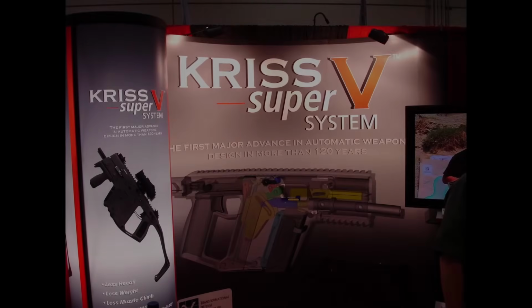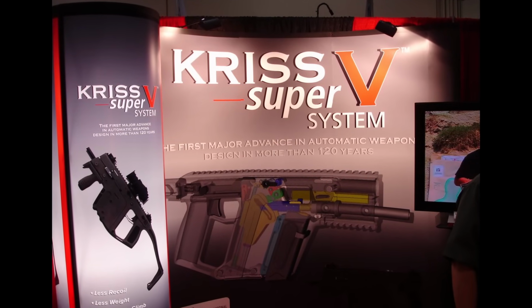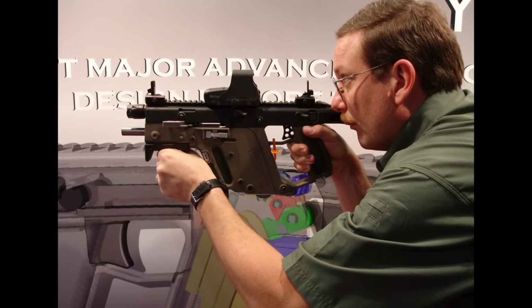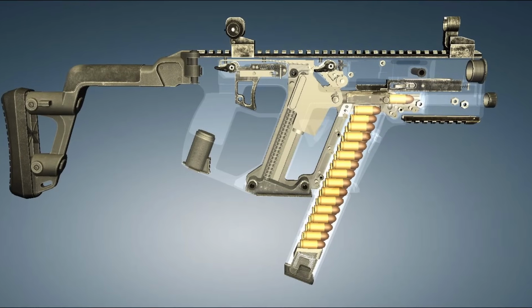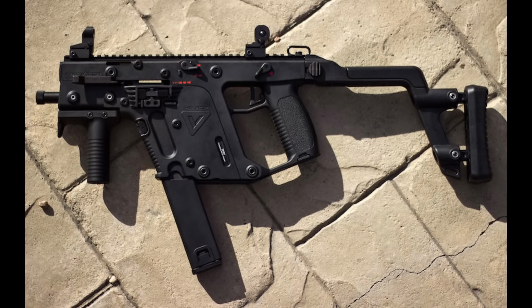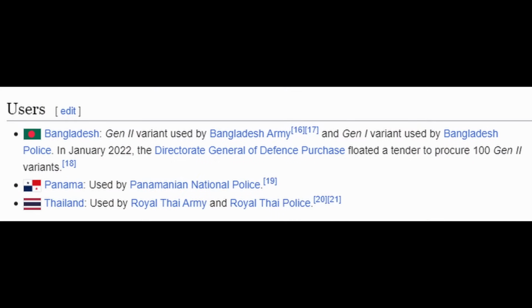At SHOT Show 2007, Transformational Defense Industries, or TDI, unveiled the Kriss submachine gun concept, named after an Indonesian fighting dagger, and then subsequently renamed the company after the gun. The Vector was the first commercial implementation of a novel concept for a recoil system in which an inertial block moves vertically, reducing felt recoil by redirecting some of the recoil impulse downwards rather than backwards.